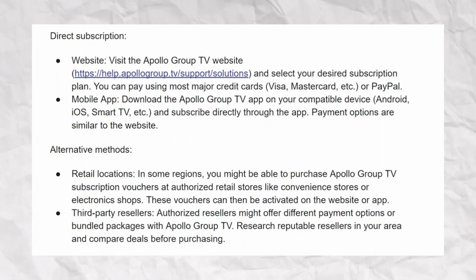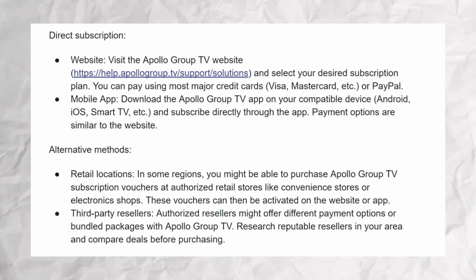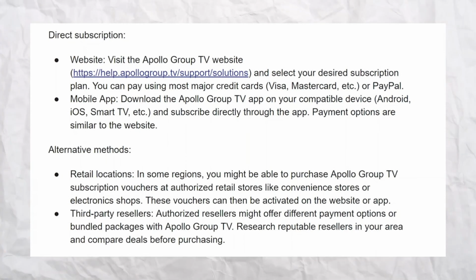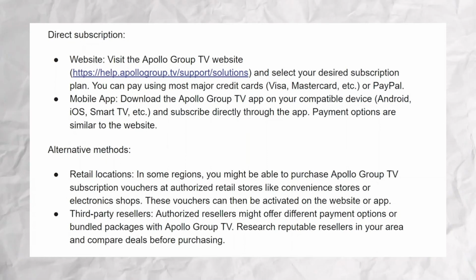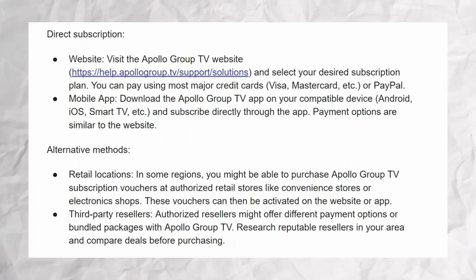The direct subscription method is as follows. Visit the Apollo Group TV website and select your desired subscription plan. You can pay using most major credit cards like Visa, MasterCard, etc.